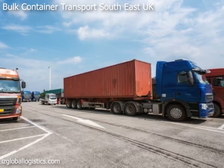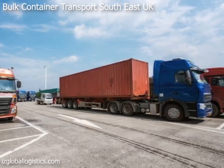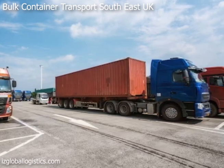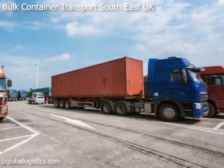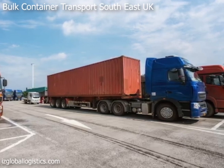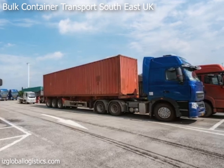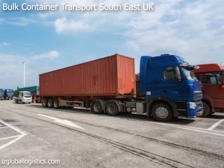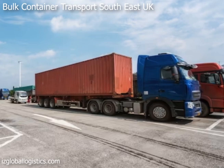We ask that you give us a call or email so that our shipping agents can assist you in determining the size of the container required for your shipment. When compared to various other shipping methods, the cost of shipping via bulk container transport Southeast UK might be slightly lower. It is important to keep in mind that the bulk container transport Southeast UK will keep your vehicle or your belongings safe once they have arrived at the destination.